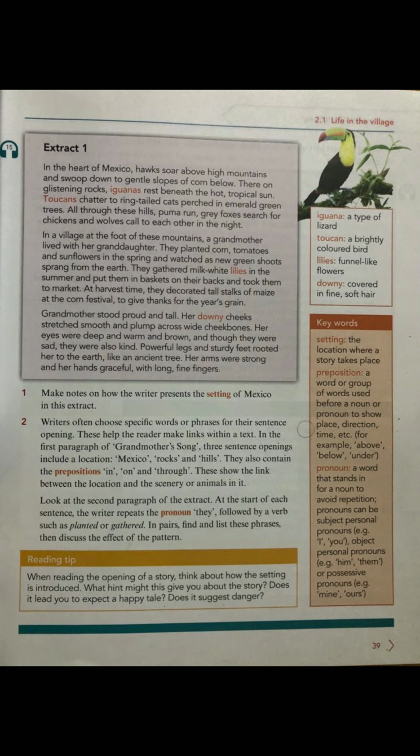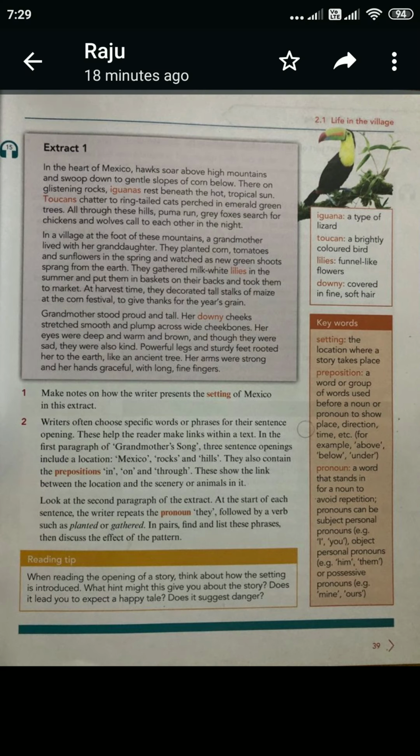Okay, now let's go on to the questions there. Make notes on how the writer presents the setting of Mexico in this extract. So you'll get that answer if you read paragraph 1 once again. So go through that, see the descriptions. What has been described? How has it been described? So, what do you think about the setting of Mexico there? The setting, of course, is the location where a story takes place, right?